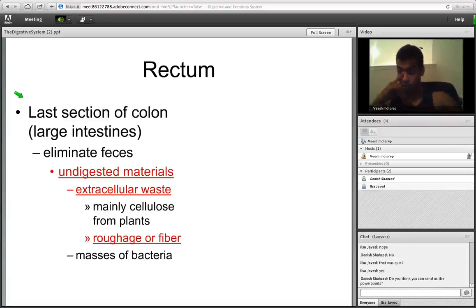So my only tips for the digestive system: I'm actually going to send this to you. When you're studying the digestive system, the two ways you should study are what macronutrients are being digested where, and by what enzyme. So for the carbohydrates, fats, and proteins, as you go through the digestive tract, make a little diagram or chart of where they're being digested and what they're being digested by. And also think about mechanical and chemical digestion and where and how that's happening in each of the different parts of the digestive system.